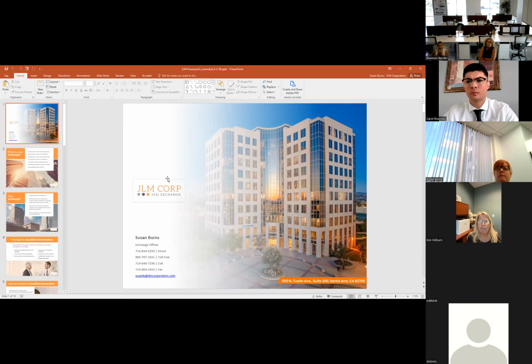I have a question for you, Susan, just because I feel like people may not understand. If you have a residential property that you're currently living in and you turn it into an investment, like a rental property, would it then be viable for a 1031 exchange down the road? It would definitely be sellable.